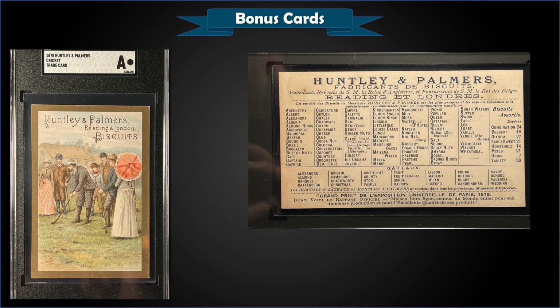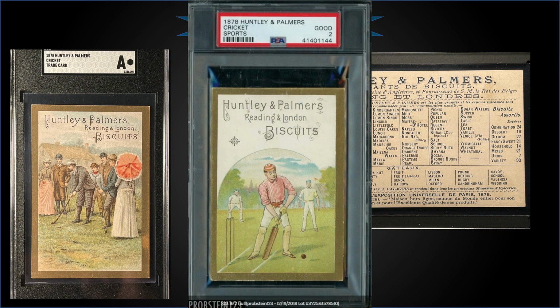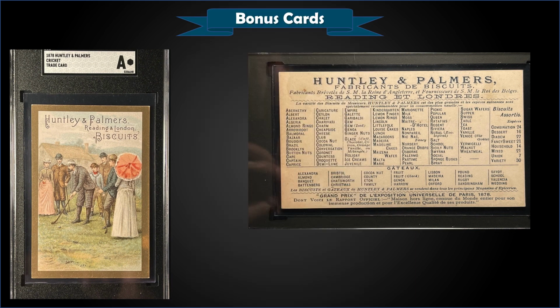From 1878 Huntley and Palmer's Biscuits, we have an SGC authentic graded card here. It says cricket on it. However, I believe this is the golf card, and it's sold at auction for $45. That's a pop of 1, and there's one higher graded SGC 2. As you can see here, this one in a PSA slab is labeled cricket. This is what the cricket card looks like. So I believe the other one is mislabeled by SGC, and it's the golf card actually.